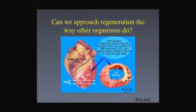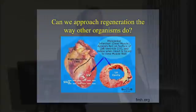So this is a heart. After a heart attack, you lose part of the heart muscle, which dies. It never regenerates. There's no stem cells in the heart. Once you lose a piece of heart, that's it. Those organisms can regrow their heart. You can cut half of the heart out, they'll form a blood clot there, and the heart will regrow. And it does so by the same mechanism that I just showed you. So we're trying to reawaken that mechanism in mammalian cells.